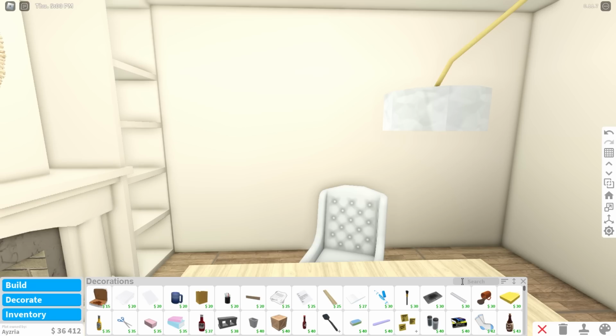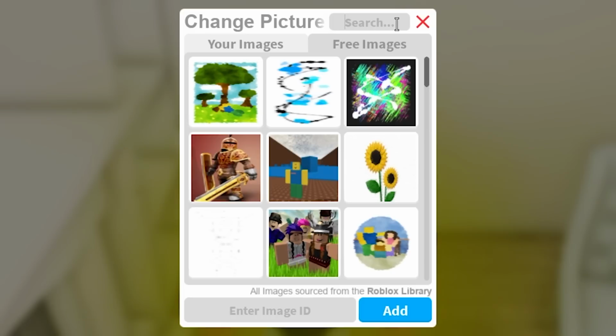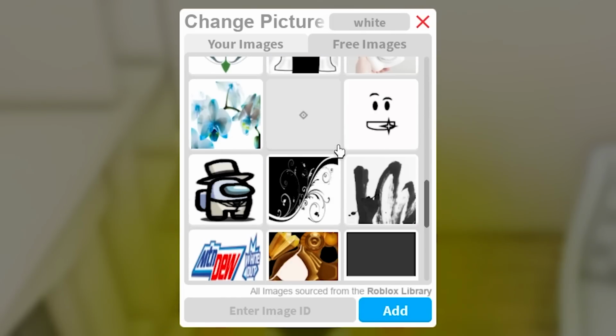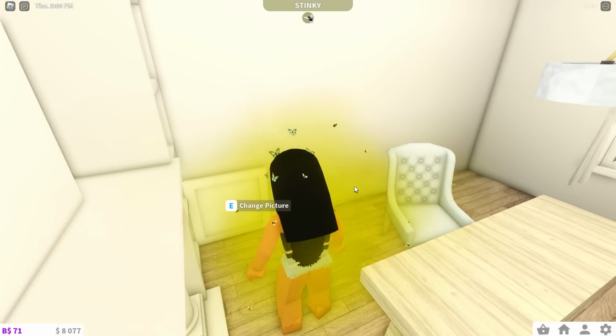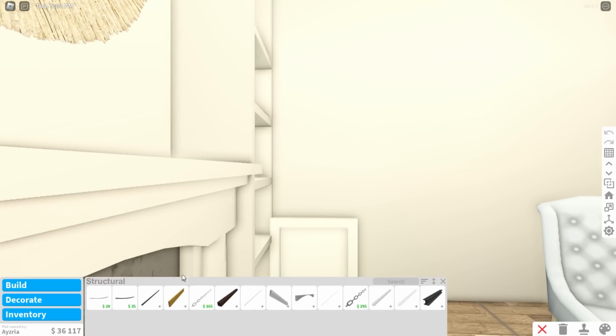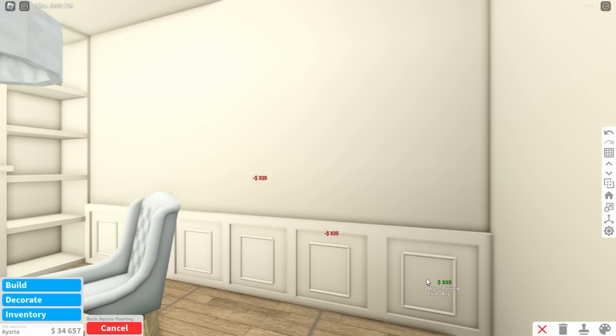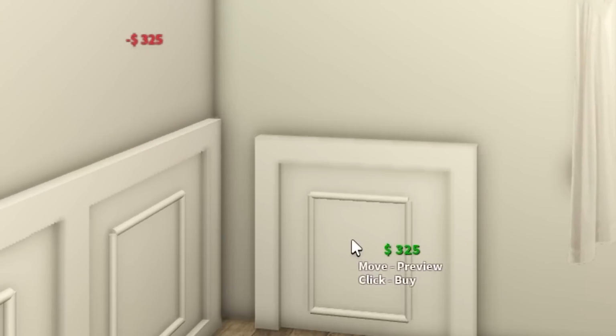So let's go ahead and add some wainscoting here. What I'm gonna do is just look up the color white and then find the first one that's all white, which normally there's one. Yeah, there we go. So now we're gonna go in with the structural things, just like that. And now you've got yourself some expensive wall trim.